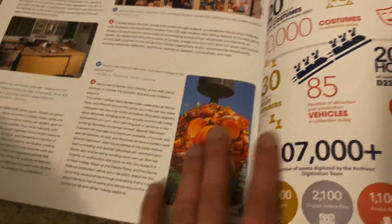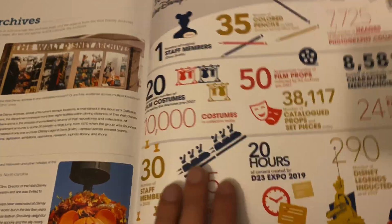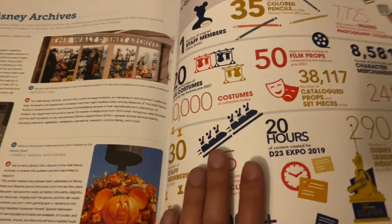And yeah, that's not the episode, that's this issue. This issue is all based on Walt Disney Archives and what it entails.